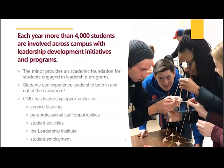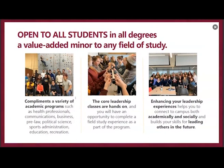And so we get students from across campus who decide to minor in leadership. As we said, it complements all different programs. We have a student who just got 2 full ride offers to law school who just completed the minor. Students going into politics, recreation, education. We get a lot of students interested in sports administration, who want to go into running different programs, and other areas across health professions and other ways that they want to be in an administrative position.